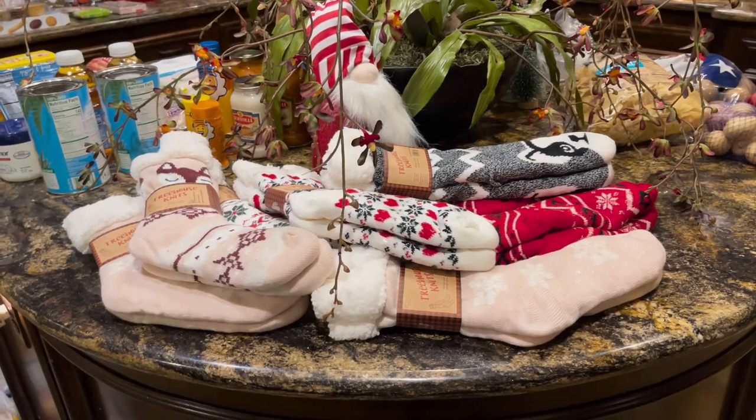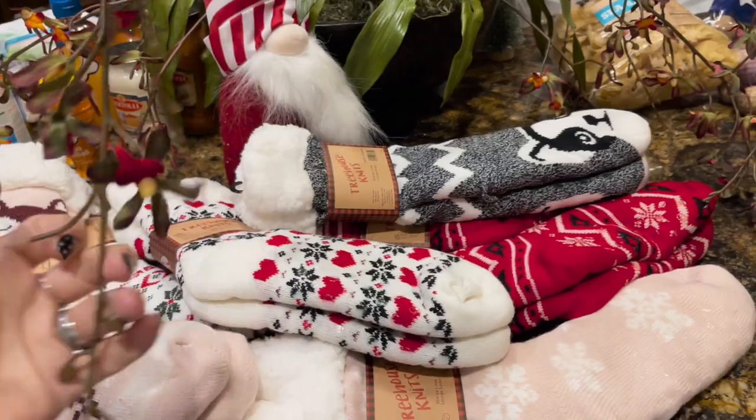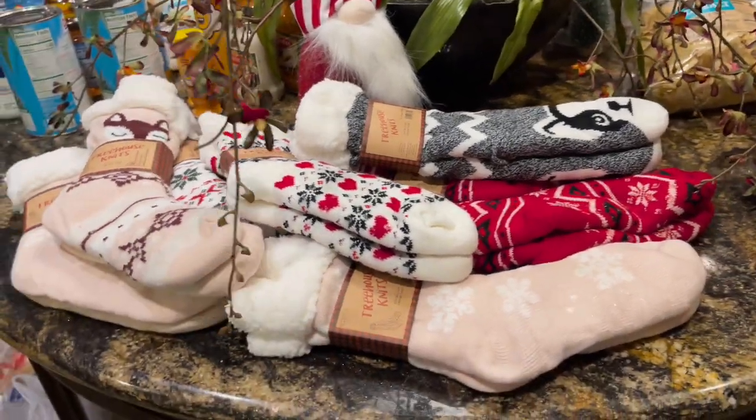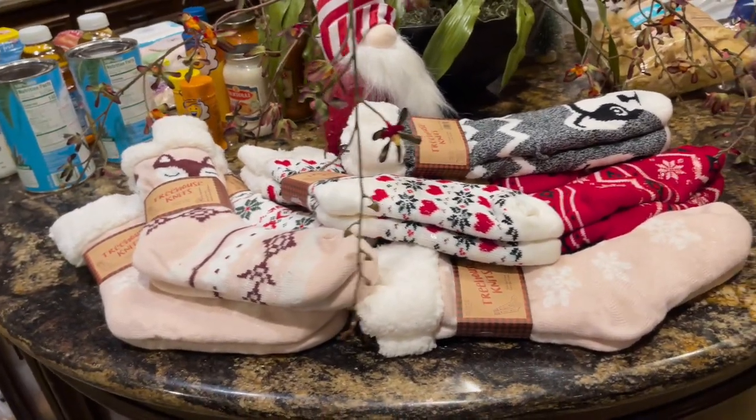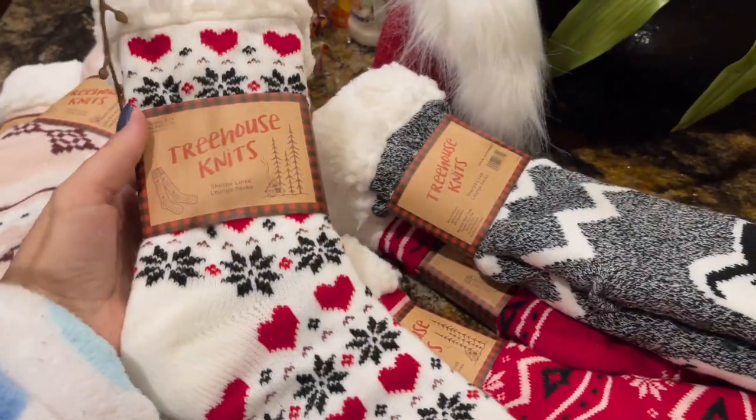All right, y'all. Now let's go ahead and do this little HEB haul. HEB is our local grocery store here in Texas. I absolutely love it. The first thing that I want to show you, my favorite thing obviously, are these socks.